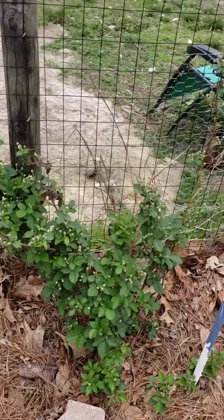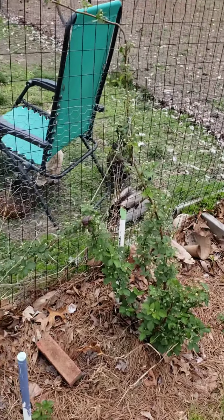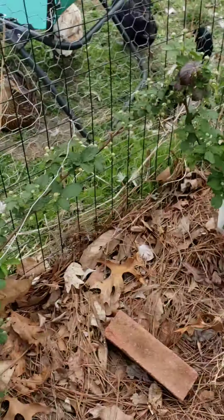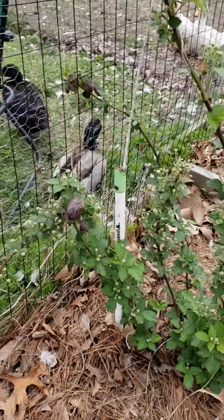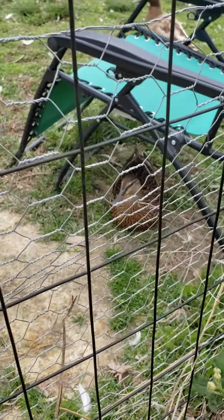These are blackberries. Last year they just grew but didn't produce. But this year, looking at all the buds, I think they're going to be giving us a lot of blackberries. And here's some of our gang that I use to help fertilize our plants.